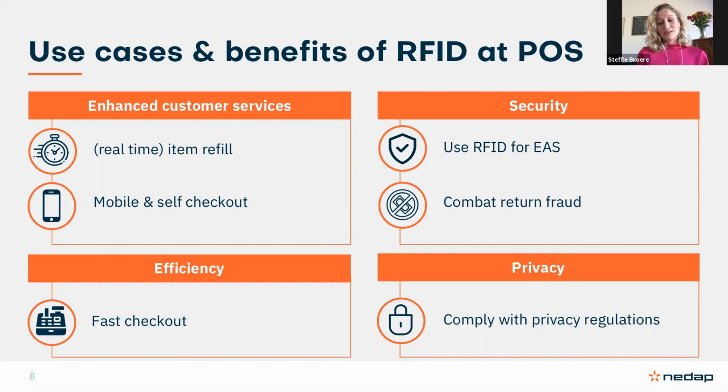Next to that, it has some security benefits. A big use case we see is the use of RFID for your electronic article surveillance. So from a loss prevention perspective, you can use RFID labels, and once a product is sold, the database will know whether a product is sold or not, and based on that, alarm gates at the end of your store can alarm or not. So that provides a great use case for RFID at the exit of the store.